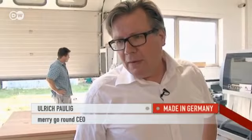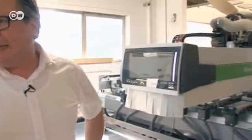Behind me is our new CNC milling machine that we've had for around 3 months. It's to help us build our motor skills elements and our playground equipment quicker. That's why we invested in this device, which cost around €250,000.